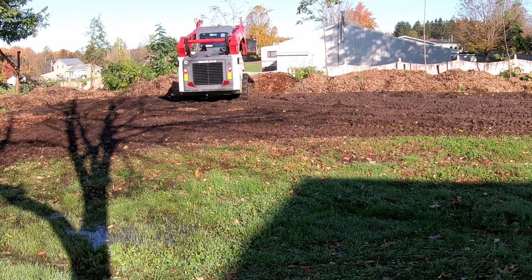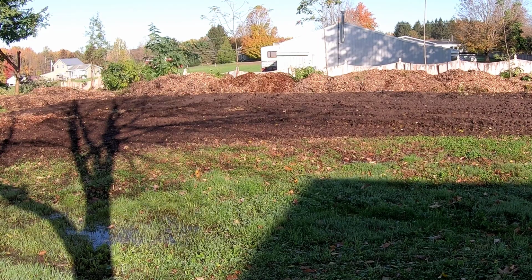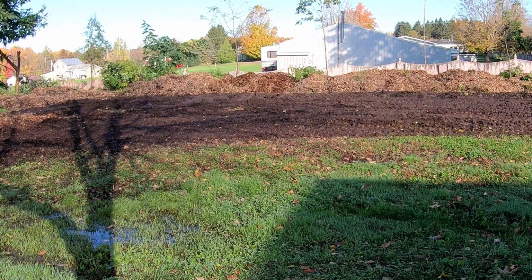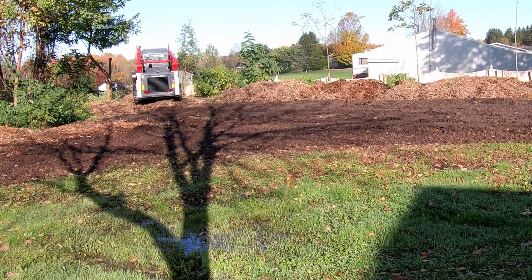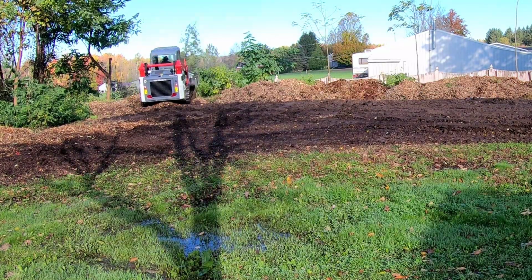But as I'm driving back and forth on this soft, broken down wood chip dark soil that you see there, that's all gradually starting to get stirred up, and then the rain comes. So I've had to do a lot of work repairing the area that I'm driving on right now. So it's been a bit of a hassle.